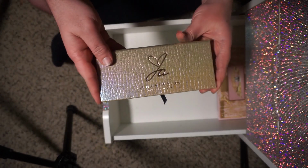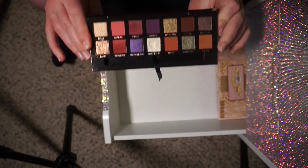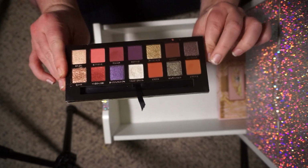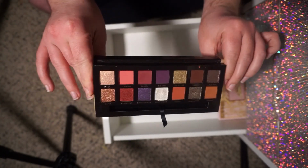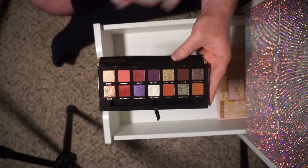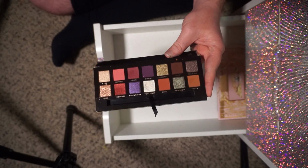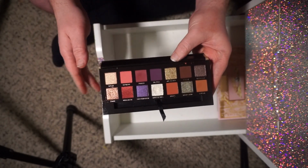This is the Jackie Aina Anastasia Beverly Hills palette, and everything about this is perfection. Every look I've done with this has been so stunning. I haven't even gotten to all the shades yet because this is relatively new to my collection. I bought it on sale from Anastasia's website. And this is my favorite thing they've done since the Subculture palette. This is what speaks to me. Jackie did a really great job with selection.